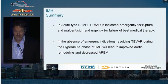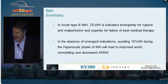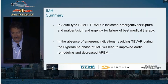So in summary, in acute type B IMH, TEVAR is indicated emergently for rupture or the rare case of malperfusion, and urgently for failure of best medical therapy. In the absence of an emergent indication, I think avoiding TEVAR during the hyperacute phase of IMH will lead to improved aortic remodeling and decreased aortic-related adverse events.